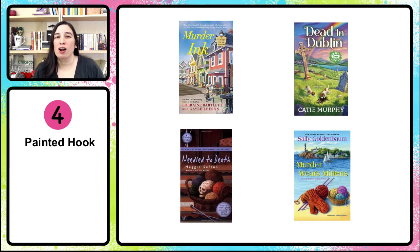Painted hook covers are particularly good for cozies where the hook is a location, perhaps a little seaside villa or a quaint little English town. If you want to research cozy covers more, I suggest you start at the bookstore and not at your computer. And there are two reasons for that. First, the cover code is going to be most cleanly and consistently articulated across those traditionally published covers. This is not a slam at self-published writers. I am one.